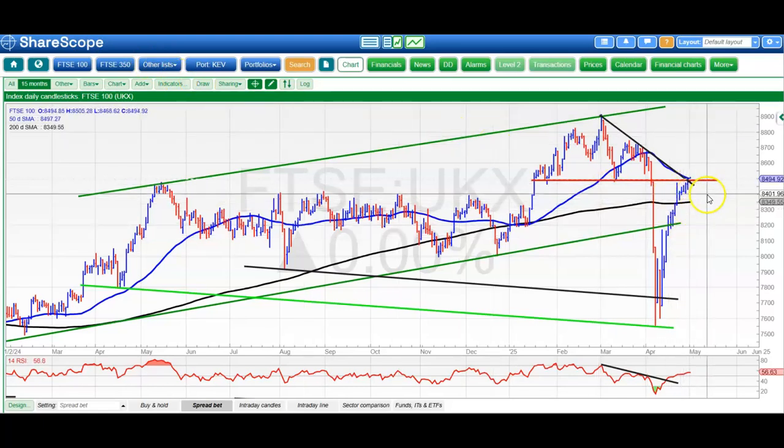Starting with the FTSE 100, which is attempting to make it 14 days in a row on the up. The last time we had 13 days in a row was apparently 2017, and the current situation is a bit of a crossroads in the sense that we've come up against the pre-April support for this market, so around 8480 to 8500, and also the 50-day moving average as well. So this is the crucial area.